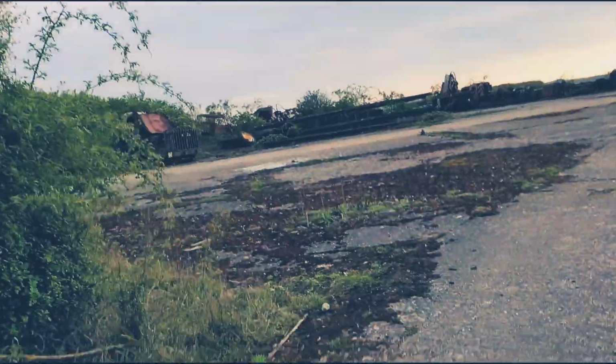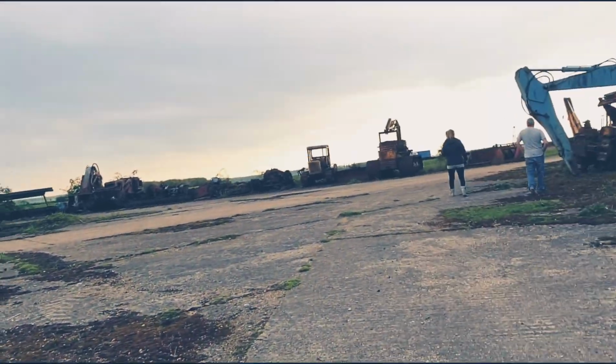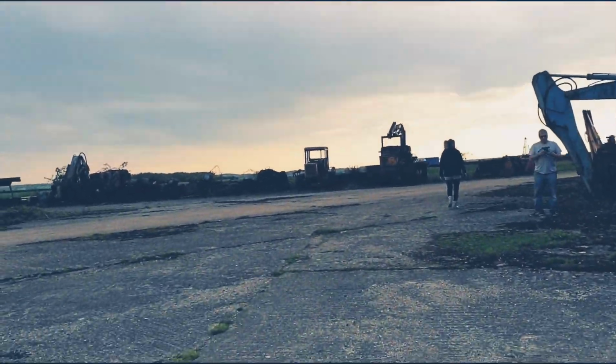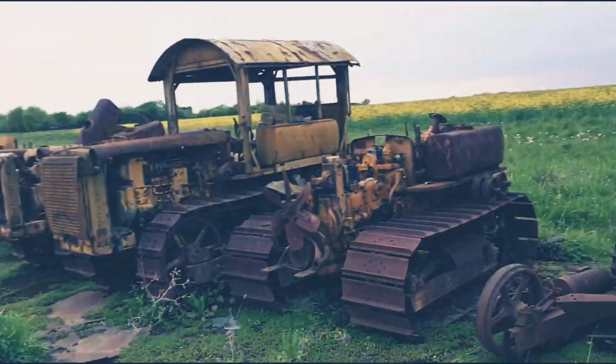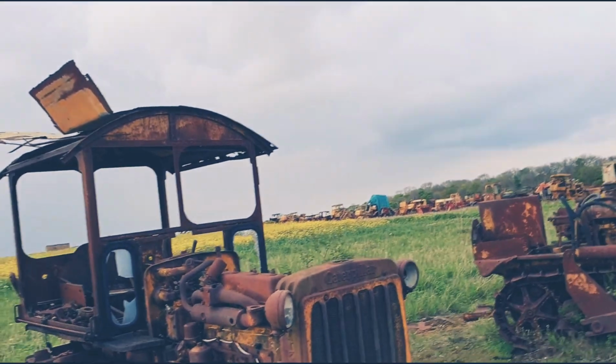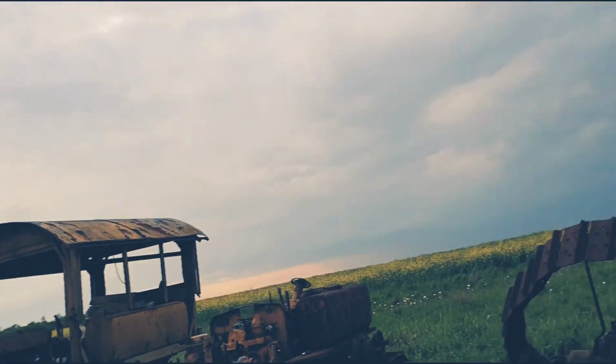Never done something like this in exploring. We've explored abandoned vehicles, but not loads like this. That's what makes this place so different and cool. There's just a bunch over here. That's the load of them down there. That's the huge runway of loads of them. These are just some little ones we found.